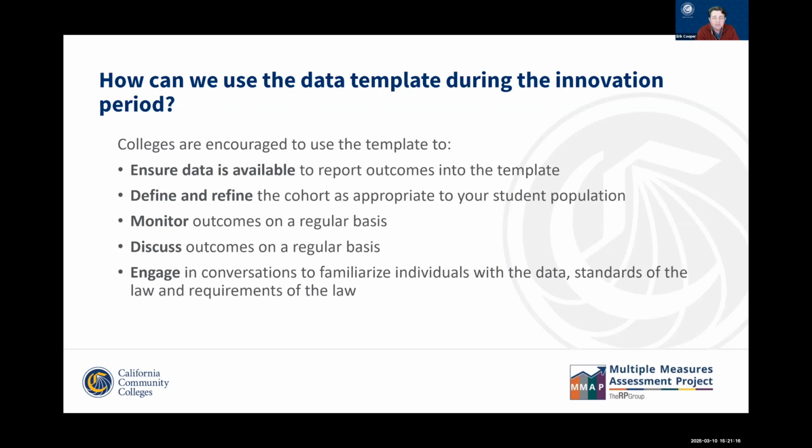They're going to be your good friends because they were already, of course. So make sure that data is available. Define and refine. You want to make sure you've got clear definitions of who belongs in the cohort. If you are a college that has access to the CCC apply data for the self-reported high school GPA, or if you've got some other sources, make sure you're defining that, make sure you're looking at it.